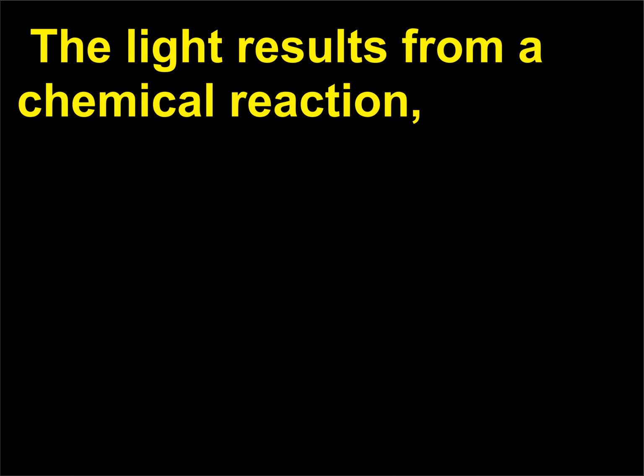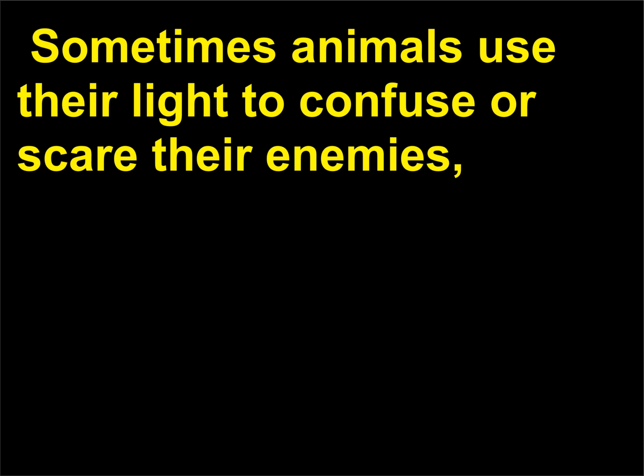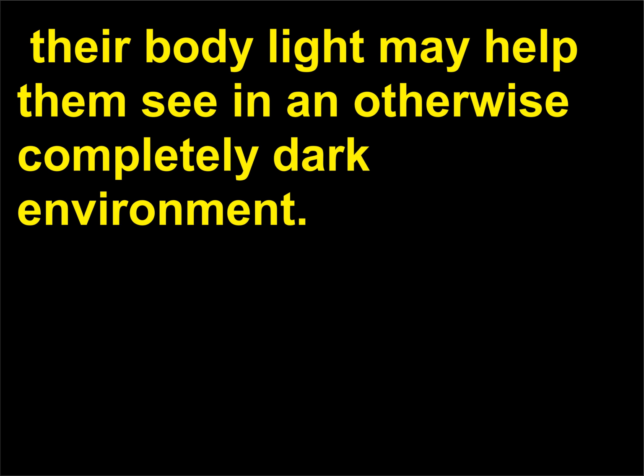The light results from a chemical reaction, and scientists believe it serves a variety of functions in animals. Sometimes animals use their light to confuse or scare their enemies, and sometimes it is used to attract a mate. For some deep-sea creatures, their body light may help them see in an otherwise completely dark environment.